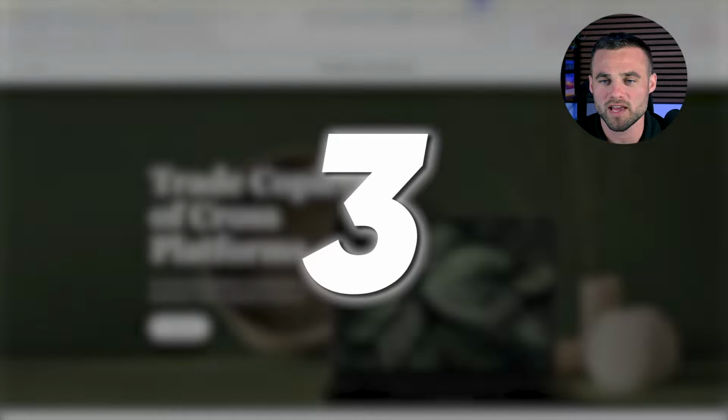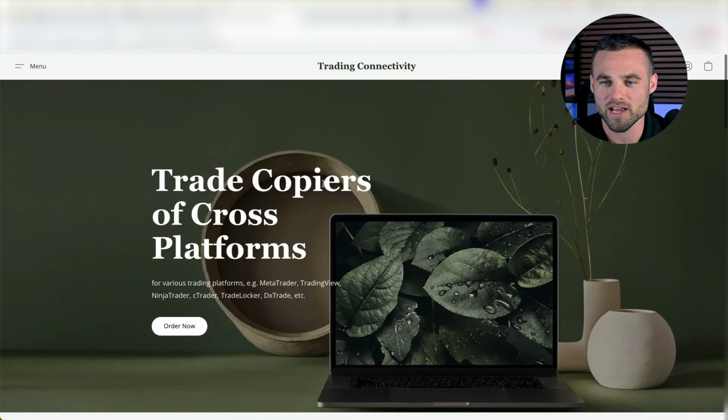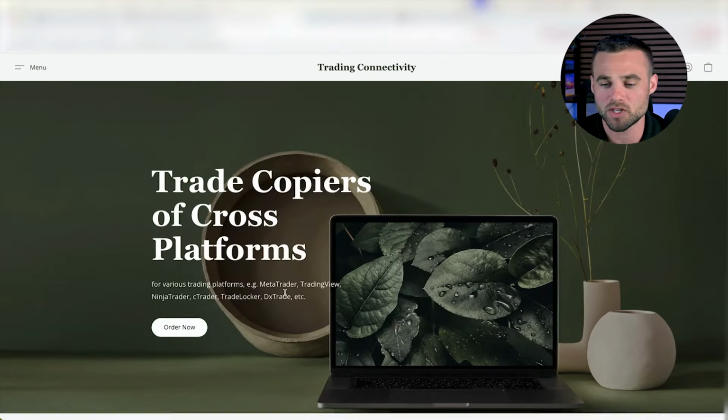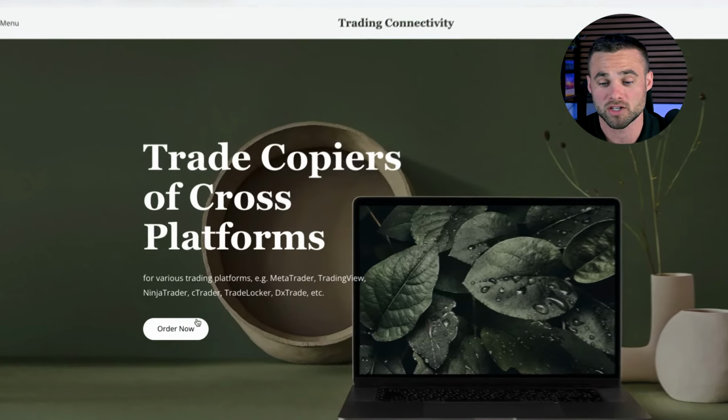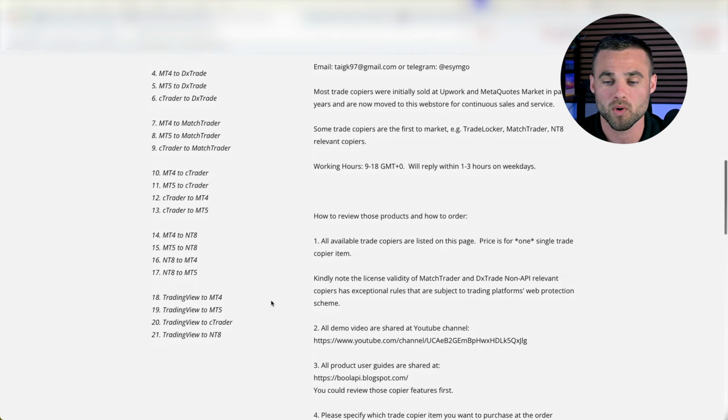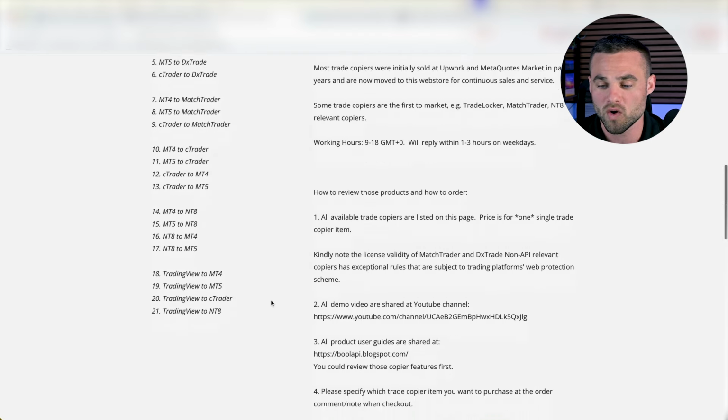Coming in at number 3 is an interesting one called Trading Connectivity. So they use a little bit different mechanism for doing their copy trading. You can copy trade across Metatrader, TradingView, NinjaTrader, cTrader, TradeLocker, DXtrade, pretty much anything, even supporting some of the futures platforms, which is pretty cool.